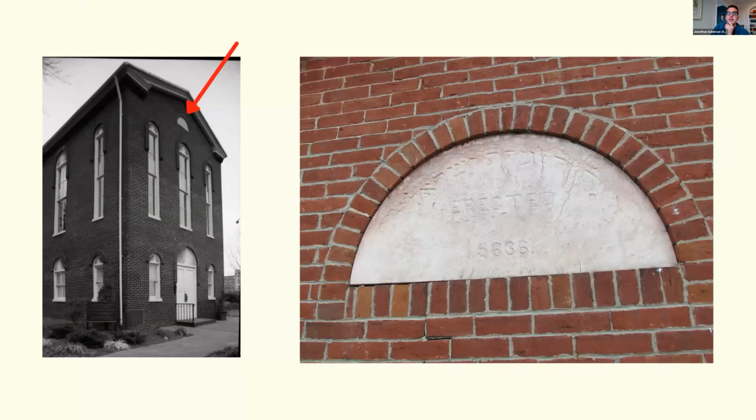It's also important to note another feature, or rather lack thereof, on the exterior of Washington's first purpose-built synagogue. This small stone at the top of the building's main entrance is the only external identifier as a Jewish space, and you really would have to squint your eyes. The carving on the stone reads in Hebrew, Beit Adas Israel, which is the Hebrew for Congregation Adas Israel, followed by the year in the Hebrew calendar in which it was constructed.